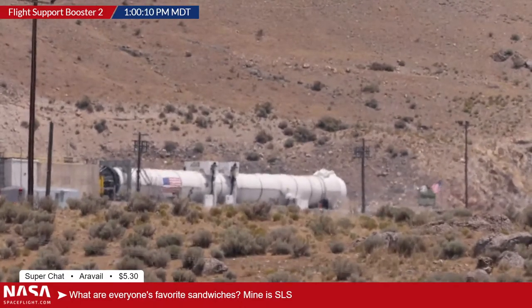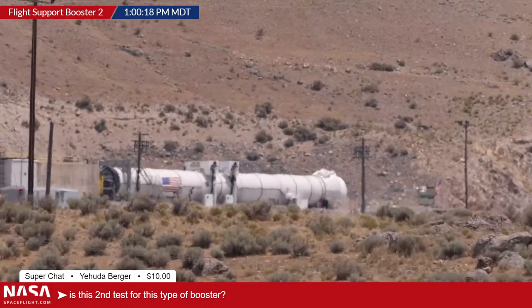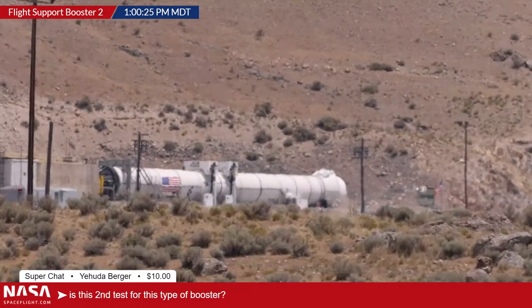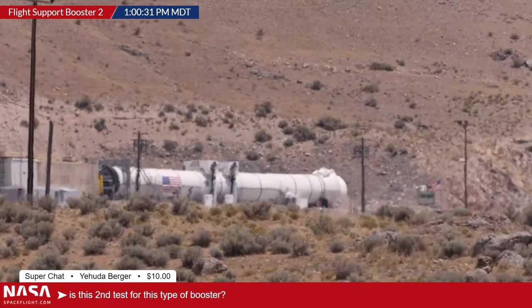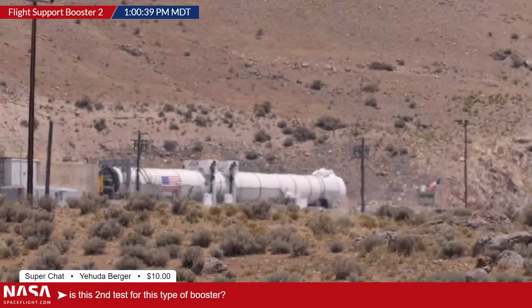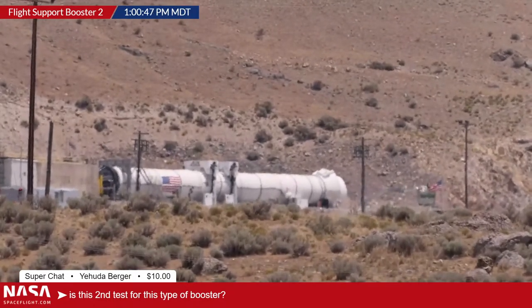Yehuda Burger asks, is this the second test for this type of booster? Have they fired one like this before? Great question. While this is Flight Support Booster 2, meaning it's the second one of the flight supports, same processes, completely used for SLS, it's not the first time. There were also several qualification and demonstration motor firings of the five-segment booster prior to the flight support test. So it basically goes: we're designing it, demonstration firing. Now we're qualifying it for flight, qualification firings. Now we're just maintaining flight status, flight support booster. Gotcha. Sort of the three categories of firings that they have for these things.